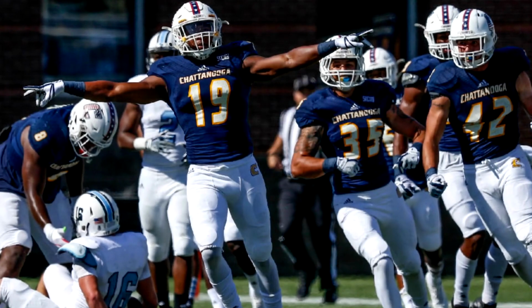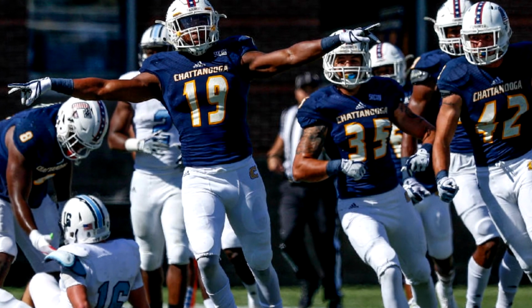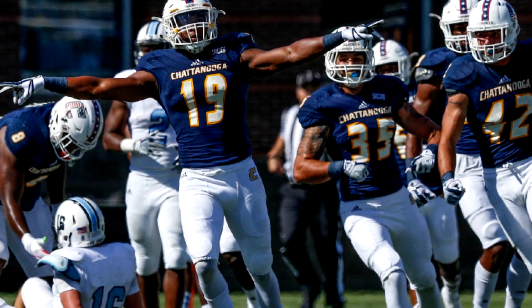I believe we got him undrafted out of Chattanooga. He's a linebacker out of Chattanooga. A lot of people are saying that they're pretty hyped about him. I have not seen anything on him. I can't find anything on him, so we'll see what happens with him.